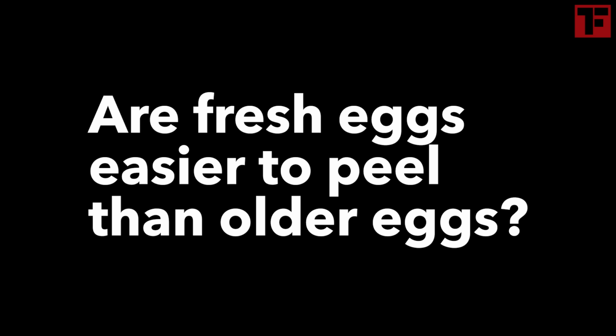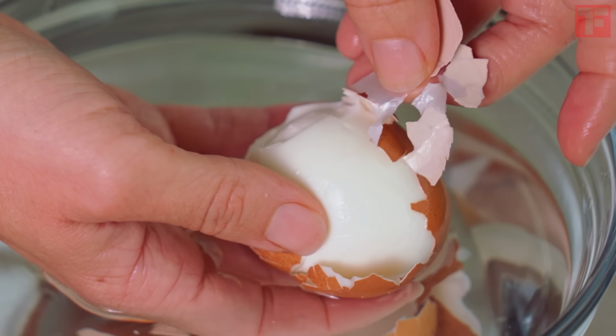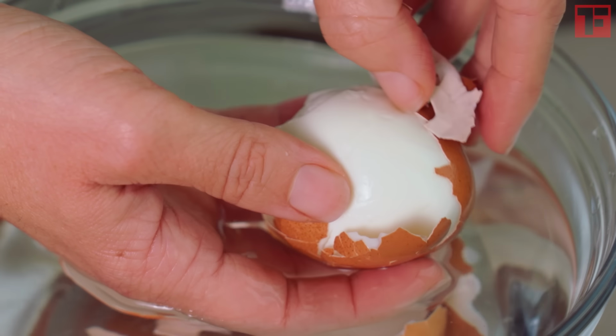10 tips to make you a better cook and a more knowledgeable consumer. 1. Are fresh eggs easier to peel than old eggs? No. Fresh eggs are harder to peel because fresh egg whites form stronger bonds with the membrane on the inside of the shell. It has to do with acidity.